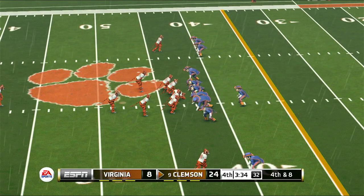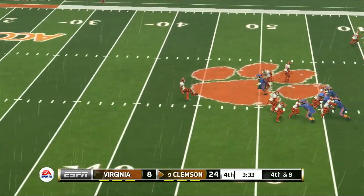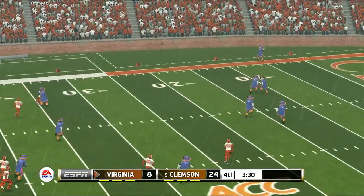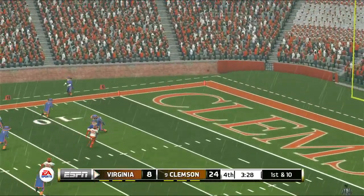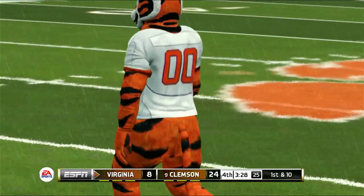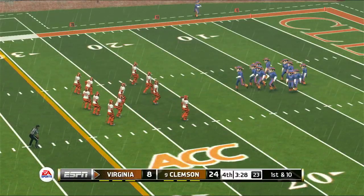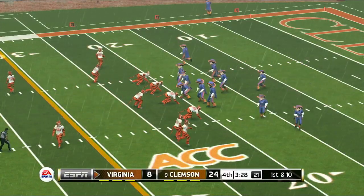He'll try to knock this punt down inside the 20. This punt bounces into the end zone, and this will be a touchback. The offense now will take the field, and they hope to have the same success they had on their last drive.